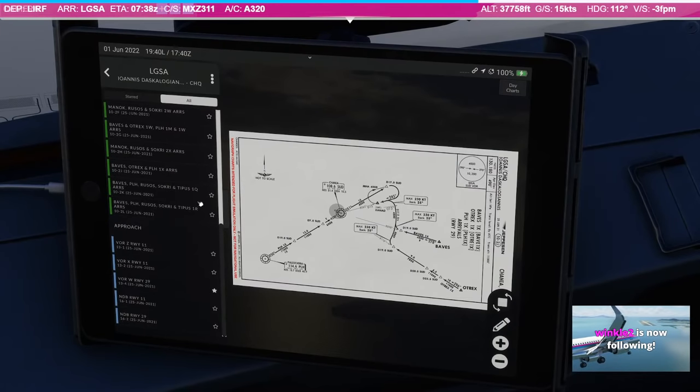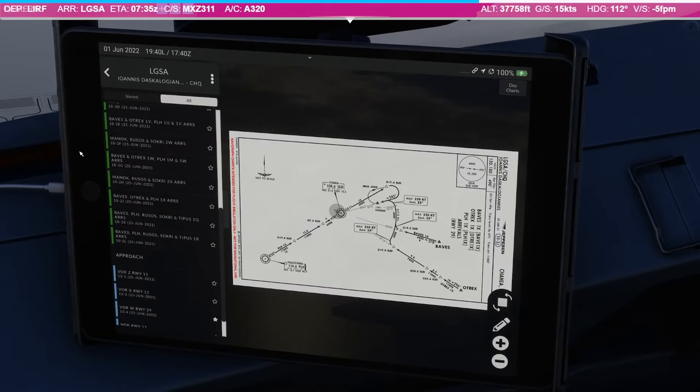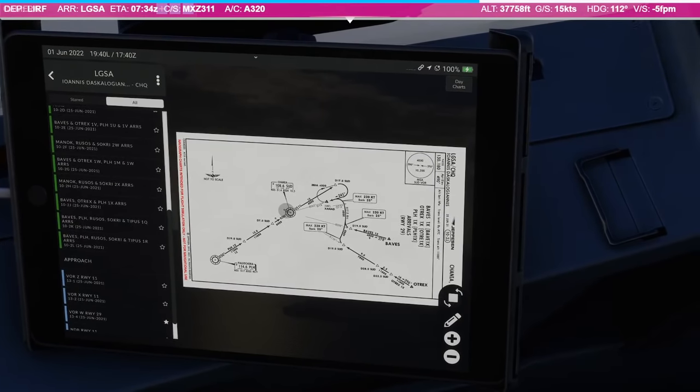Whoops, no worries, KG Pilot. Great to see you here. Thank you for coming along. We've been very much enjoying the EFB on the flight today. So there you go. And to anyone watching, a huge amount of effort went into this, and it's just fantastic.